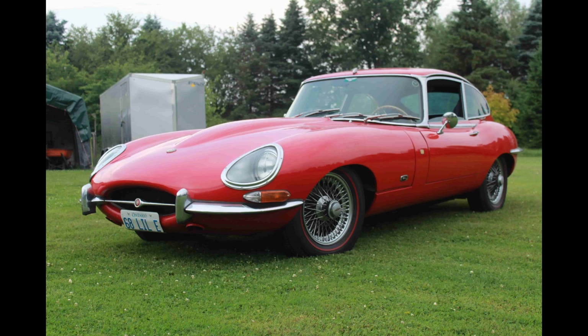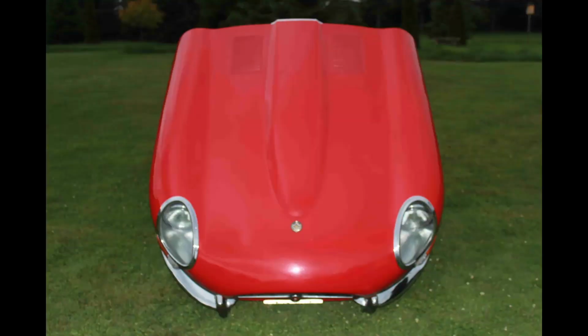So looking at the bonnet and the headlights in isolation, this car has the appearance of a Series 1 despite being a Series 1.5. For Ontario buyers will be interested in knowing that this car is being sold with an Ontario Safety Standards certificate. So nothing to worry about there. Buy this car, go to your license bureau, and you can get license plates once you pay the sales tax.